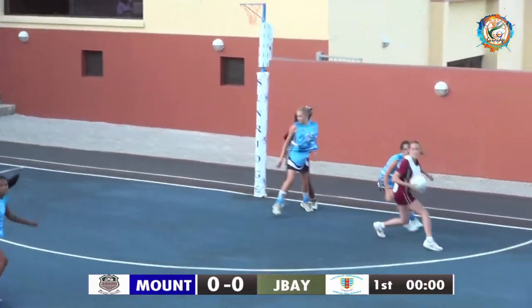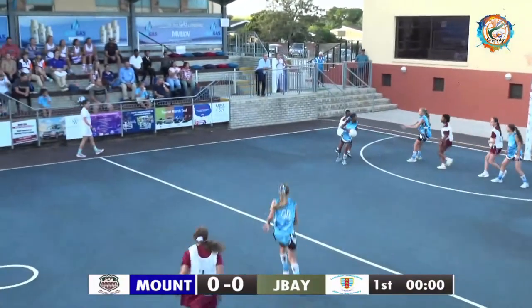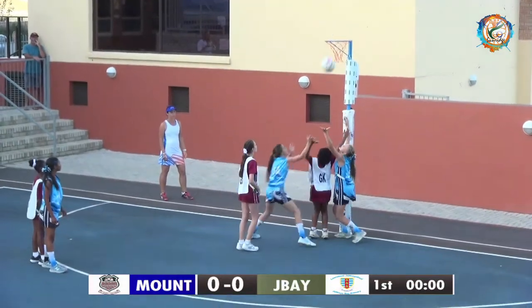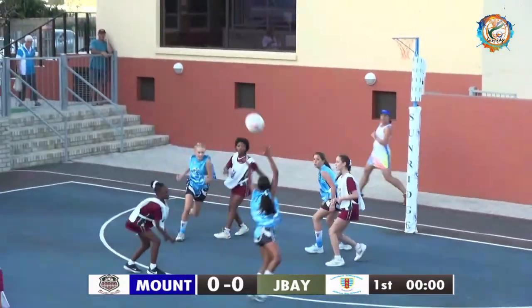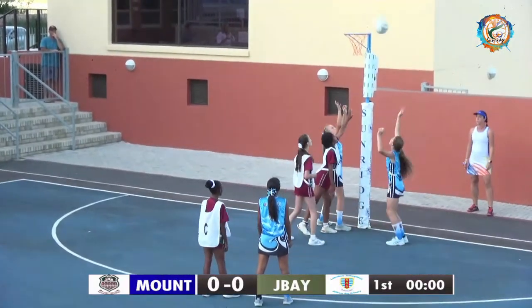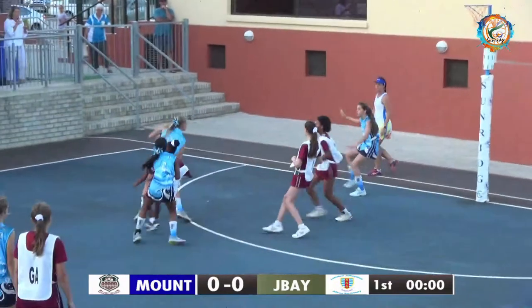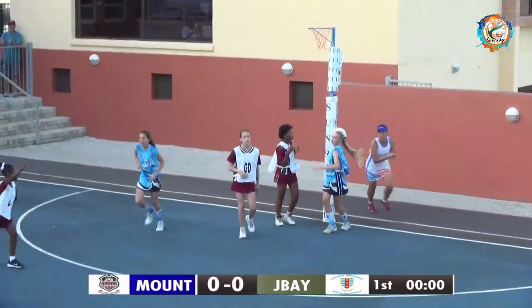Mount Pleasant ball outside. Taken back by Jeffreys Bay. Penalty. Jeffreys Bay playing it back out and then into the circle. Goal attack to shoot. Jeffreys Bay outside. Right, the first goal goes to Jeffreys Bay.